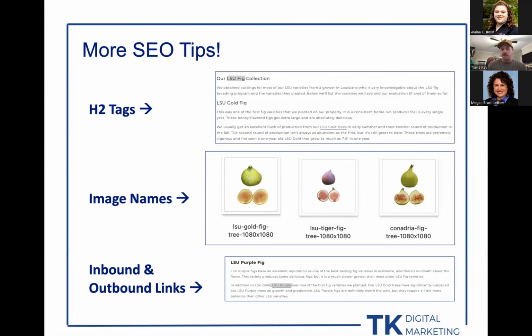So we like to sprinkle those in our content, whether it be on a blog or product page, services page, whatever. Outbound links are a little trickier because you really don't want to send someone away from your website, right? They're on your website. You want them to either buy something, fill out a contact form, sign up for an email list. You really don't want to be sending them away from your website. But you can get creative with these outbound links.